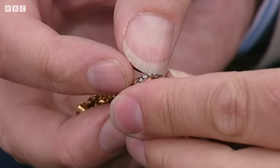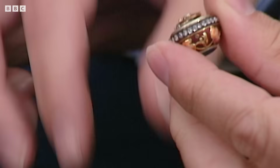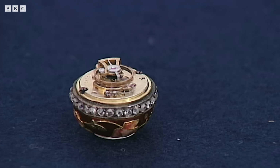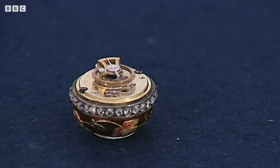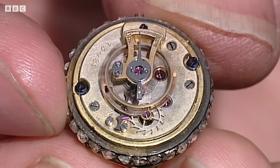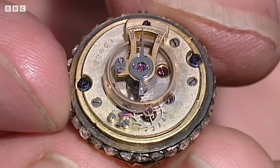Now, let me just see if I can open it up with my little thumbnail. There we go. Look at that. Do you see that little movement in there? That's working fine. Absolutely typically Swiss, with that tiny platform, which is, I mean, look, it's half the size of my little fingernail. It is an exquisite thing.